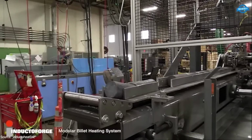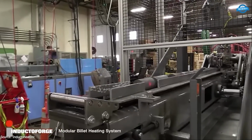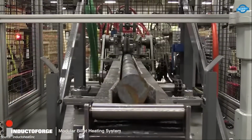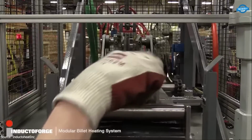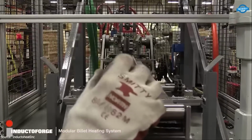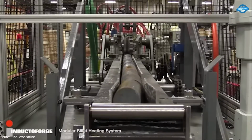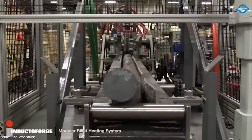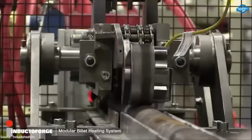This method eliminates combustion-related emissions and reduces scale formation, improving surface quality and minimizing material waste. The inductive forge system stands out for its modular design, which allows users to tailor the heater to match specific production needs, whether for small-scale batch production or high-throughput operations.